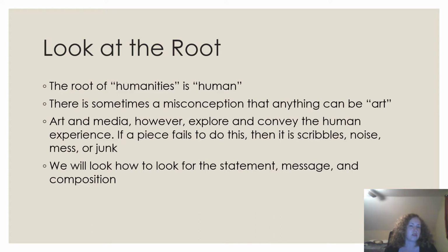So humanities, we need to look at the root of the word humanities, and the root of that word is human. And I want you to take just a moment and think about what makes something artwork.